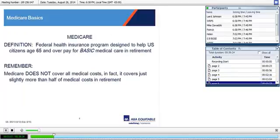So when you look at Medicare, Medicare is a federal health insurance program designed to help U.S. citizens age 65 and over pay for basic medical care in retirement. And that's a really important definition there, because Medicare was never designed to be the sole source of retiree health care in retirement. The concept is that the retiree is expected to absorb a significant portion of this expense. Very similar to Social Security. Social Security was never designed to be a retiree's sole source of income in retirement, similar to Medicare.